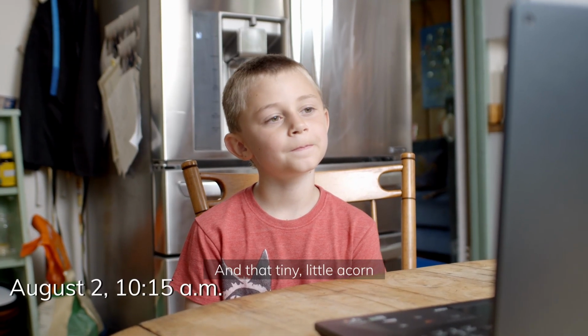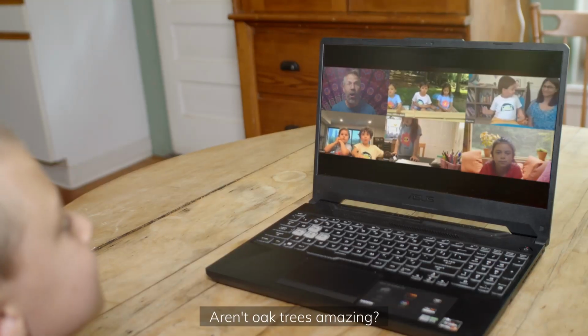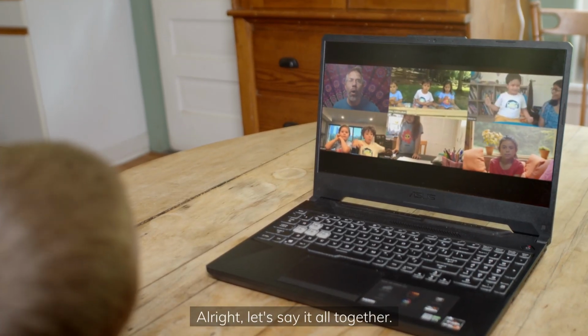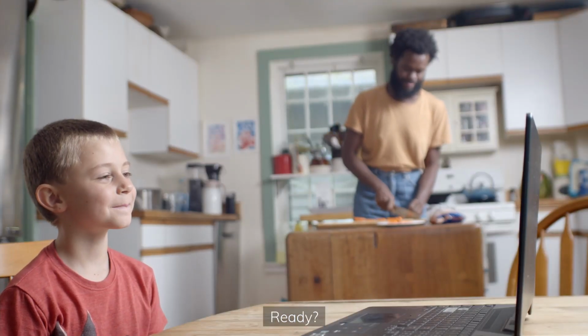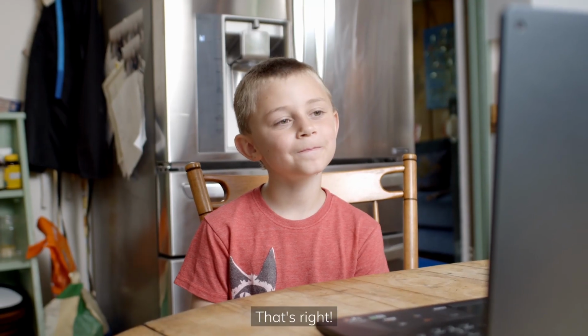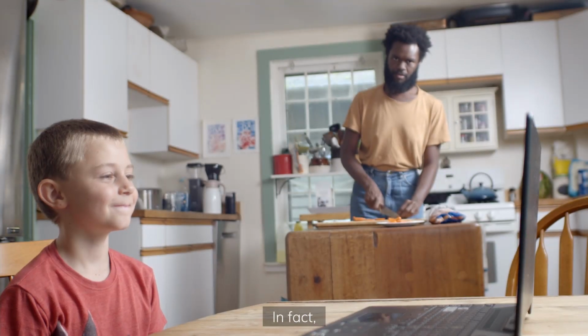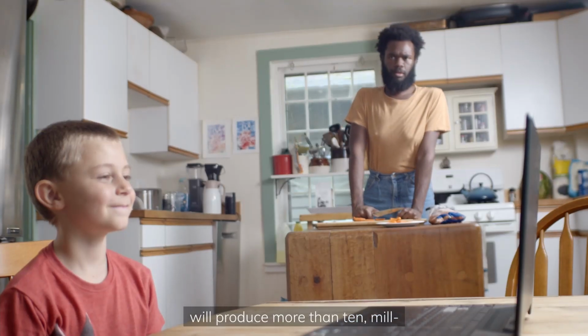That tiny little acorn grows into a huge oak tree. Aren't oak trees amazing? All right, let's say it all together. What kind of fruits does an oak tree produce? Ready? Acorns! That's right. In fact, a single oak tree in its lifetime will produce more than 10 million.